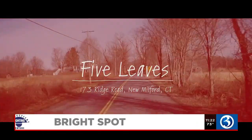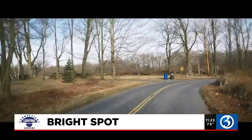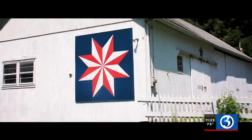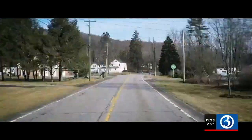Like a stitch in time, history is coming alive in northwestern Connecticut. The New Milford Barn Quilt Trail is the first of its kind in our state. Our mayor at the time was an avid quilter, and she'd heard about the barn quilts out in the Midwest. So she approached a few of us volunteers, and she got a grant from the state of Connecticut to start it.